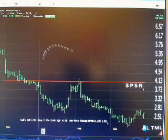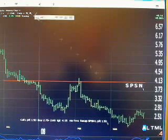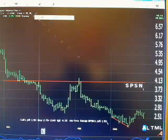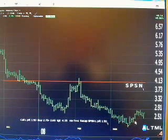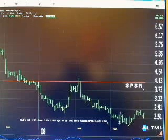Why do we like it? A couple of reasons. We can call this a V bottom. I'm sure you can see that. Or it's also a reverse head and shoulders. Both formations are bullish, and they're bottoming formations. They're formations you find at the bottoms of moves, not tops.